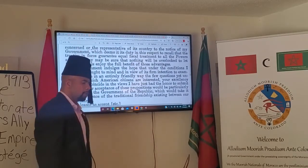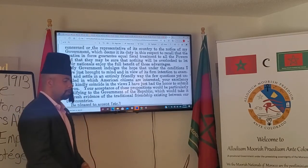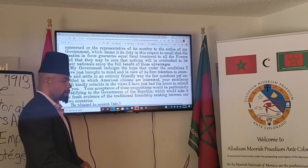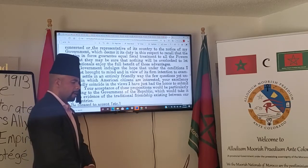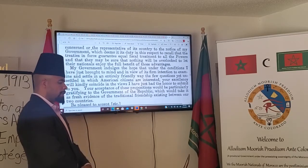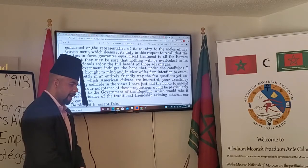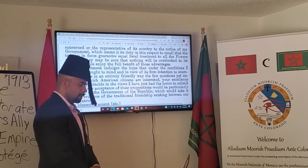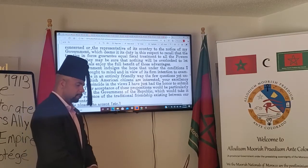I beg to recall to the representative of this country the notice of my government, which deems it its duty to respect, that the treaties in force guarantee equal treatment to all the powers, and that they may be assured that nothing will be overlooked to let their nationals enjoy the full benefit of those advantages. My government indulges the hope that under the conditions I have just brought to mind, and in view of its firm intentions to examine and settle in an entirely friendly way the few questions still unsettled in which American citizens are interested, Your Excellency will kindly concede to the views I have just had the honor to submit to you. Your acceptance of these propositions will be particularly gratifying to the government of the Republic, which would take it as fresh evidence of the traditional friendship existing between our two countries.